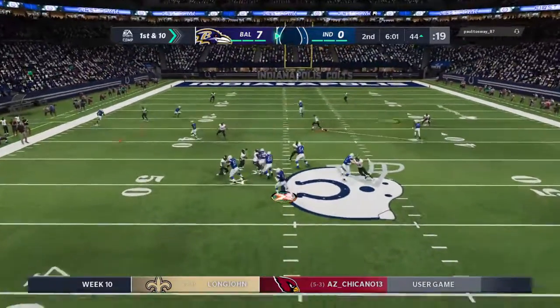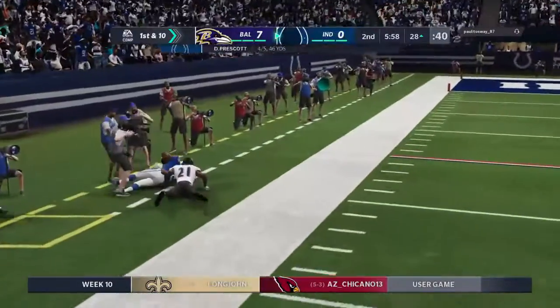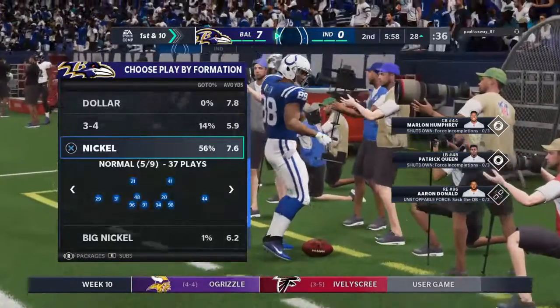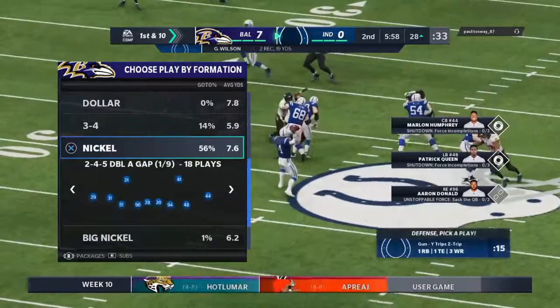On 1st and 10, Prescott. And a quick throw here, that's complete. And he is out of bounds, but not before he's inside the 30. That one for Indianapolis, resulting in 15 yards and a fresh set of downs.